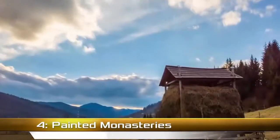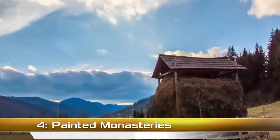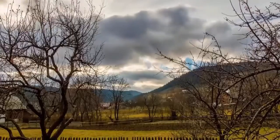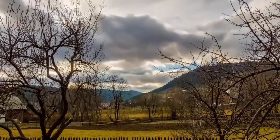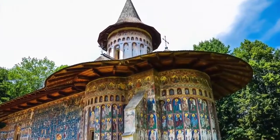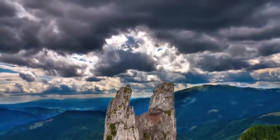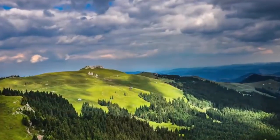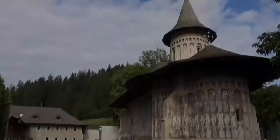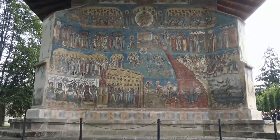Four. Painted monasteries. Among the most picturesque attractions of Romania are the painted monasteries of Bukovina in the northeastern part of the country. Their painted exterior walls are decorated with elaborate 15th and 16th century frescoes featuring portraits of saints and prophets, scenes from the life of Jesus, images of angels and demons, and heaven and hell. The best preserved are the monasteries in Humor, Moldovita, Petrauti, Probota, Suzava, Sasavita, and Voronet.